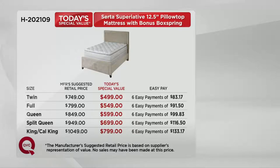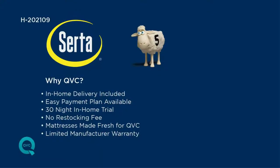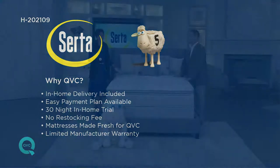But this is why you want to shop with us. Not only that easy pay breakdown, but you get the in-home delivery that Carrie was just mentioning. You have 30 nights to try it in your home to see if you're getting a better night's sleep. There is no restocking fee in case you need to return it. These mattresses are made fresh for QVC, for you. And then you have the 10-year limited manufacturer's warranty that goes right along with that. So H202109 is your item number.